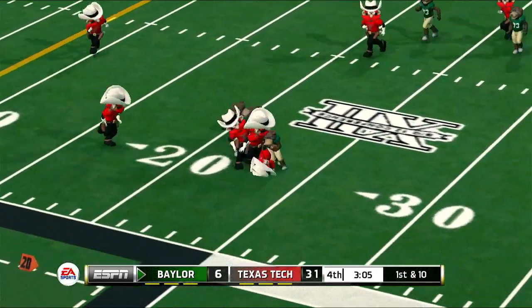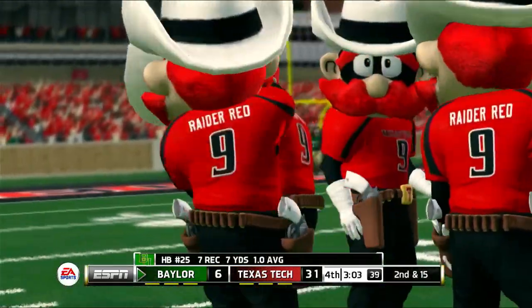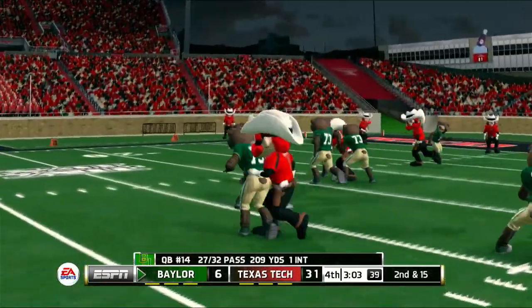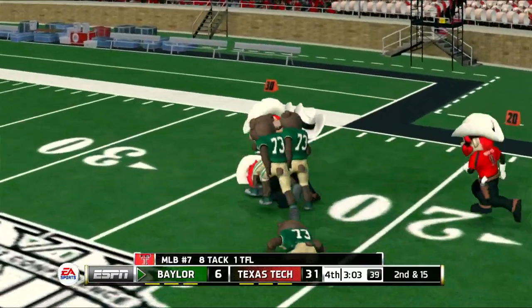Dumps it out left to the running back. He's gobbled up in the backfield. They're stopped for a 5-yard loss. This defense is fast enough that they can create negative yards on completed passes. So the offense might want to consider that next time they try that play.